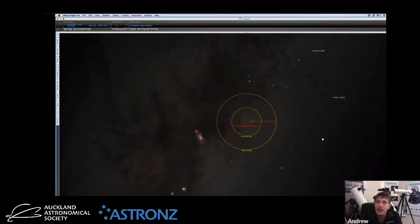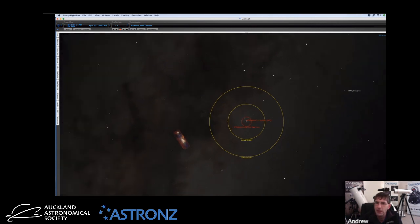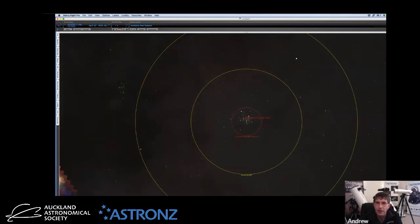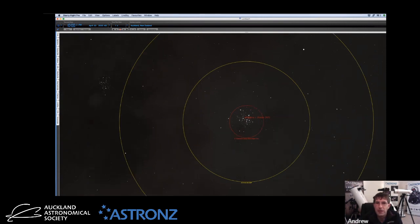And this is another one of these classic open clusters, quite close to us. From memory, it's only around several hundred light years away, I think around 800, 900 light years away. But you can see it occupies about 80 bright stars, and in your telescope it overwhelms the field of view. But in your binoculars, you actually get the whole cluster in it.